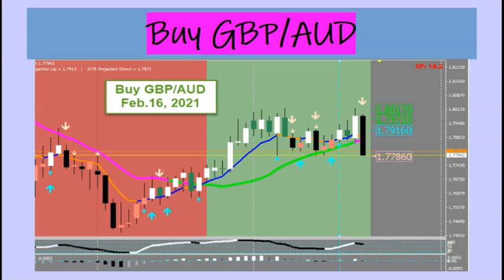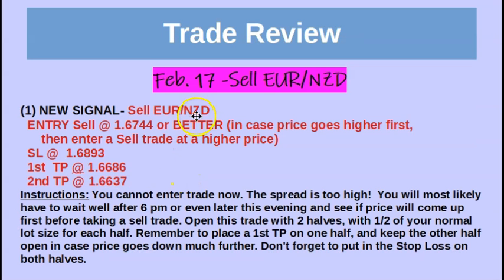Now we're going to move on to the next trade, and let's take a look here. The next trade on February 17th, I issued 2 trades. This is the first one: sell Euro New Zealand, guys. So we had a sell trade.